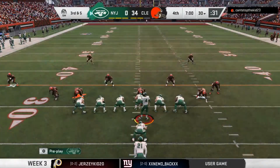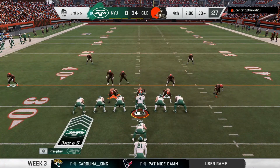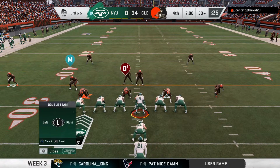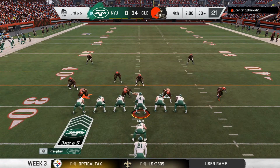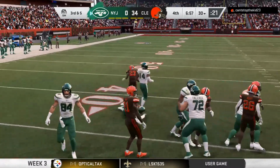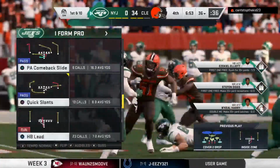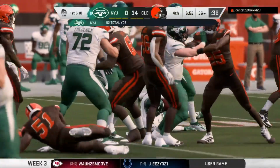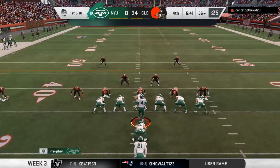A very one-sided affair. The Jets on 3rd down, just 1 for 5 to this point. This will be 3rd and 5. Watch safety creeping. Here's Elliott. And he's able to get the first before he's taken down at the 36. It'll go as a gain of 6 that time, and it moves the chains as well. First down, New York.